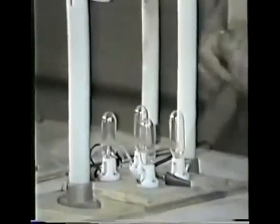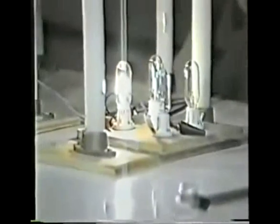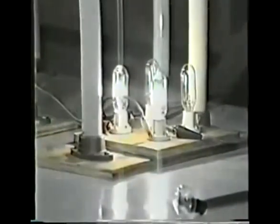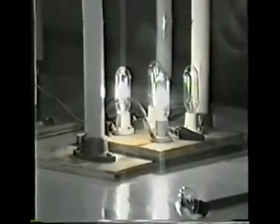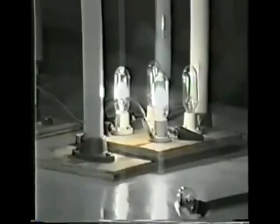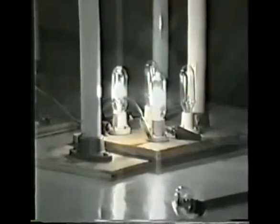So we'll have two of them here. This one and this one. One will run off of conventional 60 cycle alternating current, and the other one will run off of the longitudinal current. And we can see the brightness is pretty close to the same. Now let Tom come over and see if he experiences any difference between the light in the two bulbs.